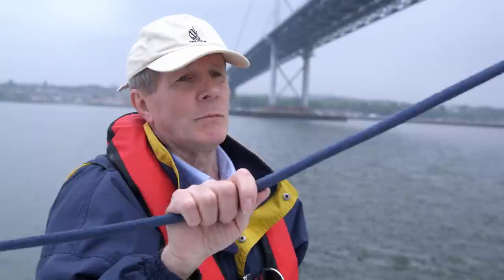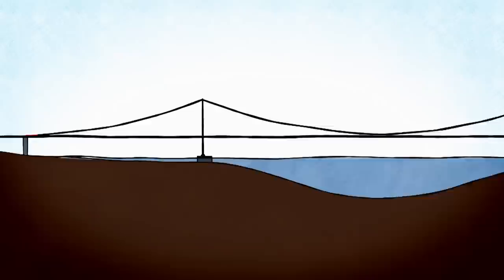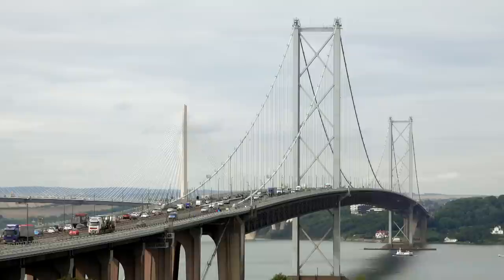Nobody puts these bridges up and expects to get only 50 years out of them. The Fourth Road Bridge opened in 1964. At 2.5 kilometers, the engineering marvel was the longest suspension bridge in Europe. It was built to carry 4 million vehicles a year, but after just a few decades, it was carrying 6 times more traffic. People did feel unsafe.